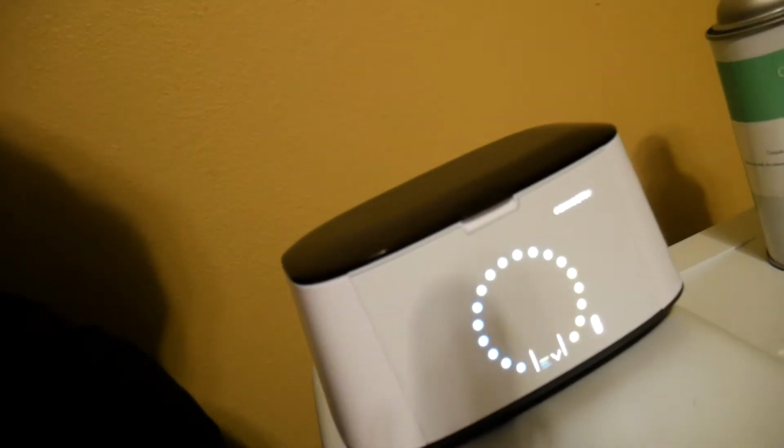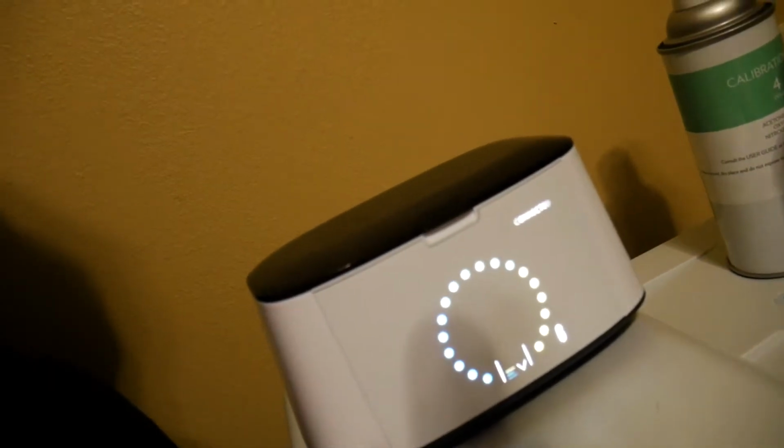So now it's spinning around. It should give me a reading in about 5 seconds or so. And then it syncs with your Bluetooth device on your phone. So, okay, so it says I'm level 6. I don't know if y'all can see that. So level 6, and then it pops up on my phone here.